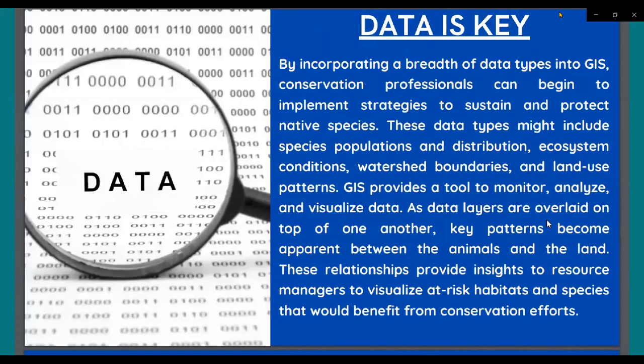So data is key. By incorporating a breadth of data types into GIS, conservation professionals can begin to implement strategies to sustain and protect native species. So these data types might include species population and distribution, ecosystem conditions, watershed boundaries, and land use patterns. So GIS provides a tool to monitor, analyze, and visualize data.